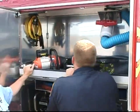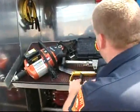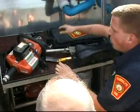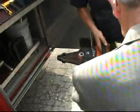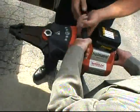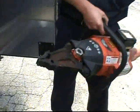There's a couple more tools Paul can explain to you. The majority of the stuff that you see up in this cabinet is forcible entry or access. We went over the jaws in the back of the truck with you. This is what they call a self-contained rescue tool. Basically, it's just like the jaws that you saw in the back, only it's a combination tool.